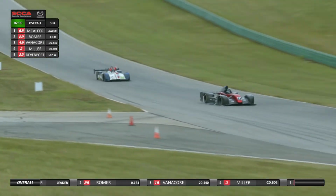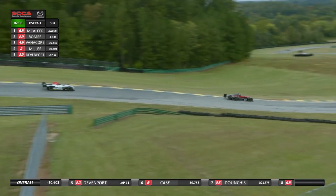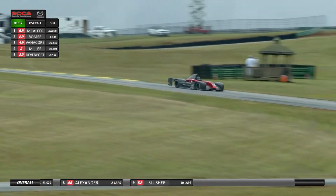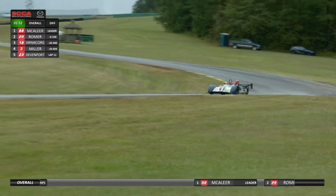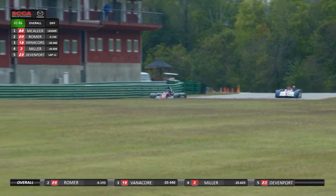But this time Romer has the advantage as they hit the braking zone for roller coaster. But now it's turned the other way because he now has the wet tires on the dry pavement. McAleer should be faster and have an opportunity to go into one, just like Romer used on him a lap ago. Can Romer hold him back for one more lap? White flag this time by, we're told, with about a minute and 40 seconds left.